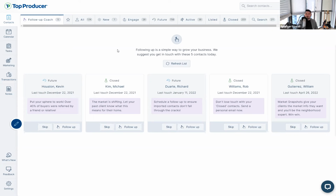And that's actually one really important reason to keep your contact statuses updated, other than the fact that it allows you to at a glance know exactly where someone is, but also the follow-up coach gains a better idea of where everyone is in your business. And so, for example, we look at Richard here in the center. He's a future contact since the last touch was January 11th. It says schedule a follow-up to ensure imported contacts don't fall through the cracks.